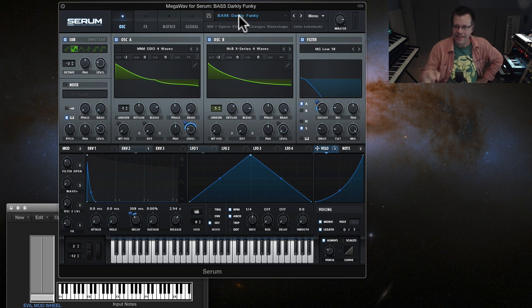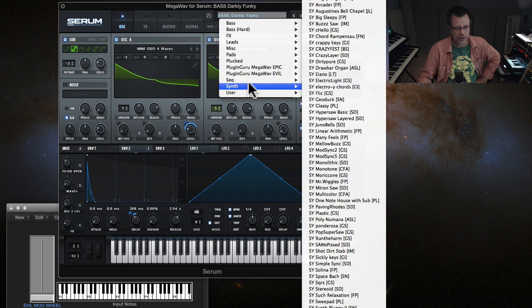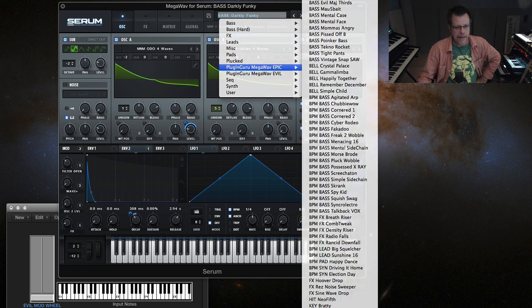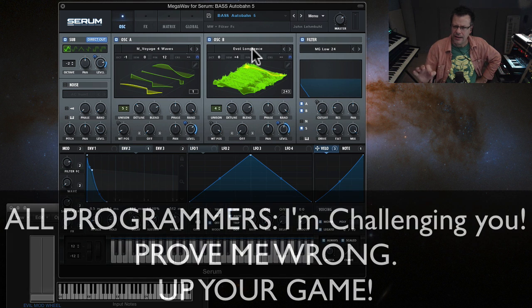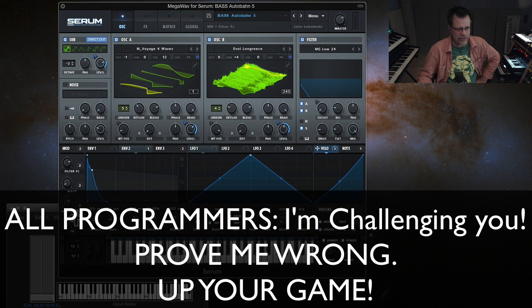So that is a huge distinction between this and most of the libraries you're going to find, because there's going to be a lot of libraries coming out for Serum because it's really cool. But most of the programmers are not going to take the time and effort to think and come up with really cool modulation sources for all 4 modulating knobs and the modulation wheel for every one of their patches.